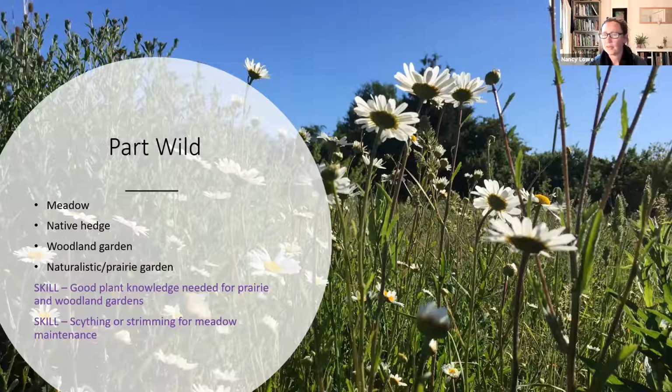But underneath it, you're carefully choosing the plants so you can have a more flower-rich understory than you might have if you just had trees and just let them go wild and let the understory decide for itself what was coming in there. So you can really choose some beautiful spring flowers and fill the ground with all sorts of lovely colour and structural plants.